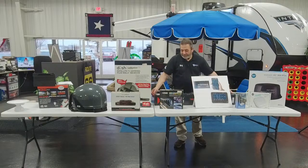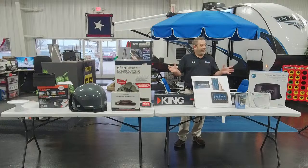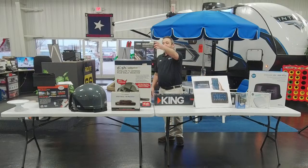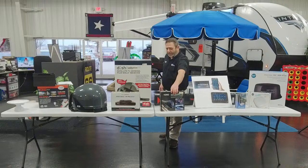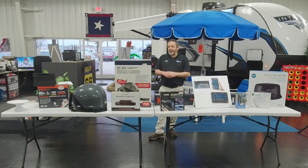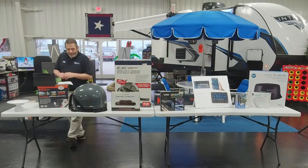They do make roof mounts. If you do want to mount your dish to your roof and not have to mess with setting it up every time, they do still make a roof mount solution for those who want just the ultimate simplicity. I've seen, I think, ladder mounts for these too. But it's kind of an easy setup. I think it normally takes 5 or 10 minutes for it to find the satellites, get set up, and then you're ready to watch TV. So not too complicated.